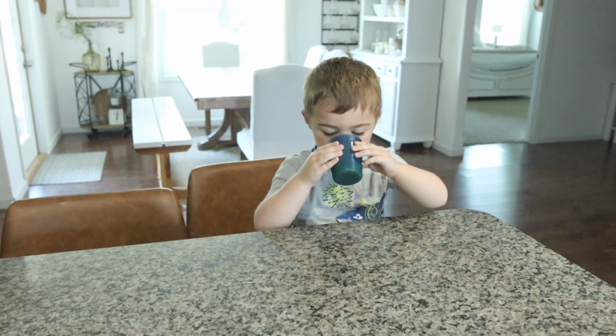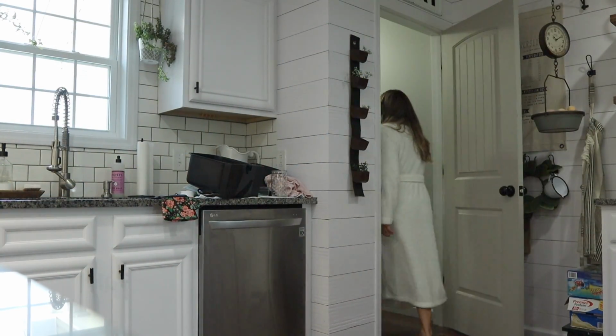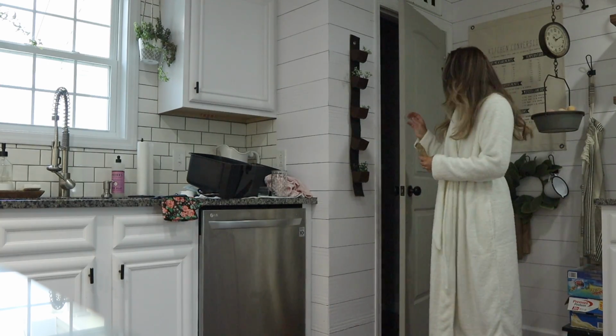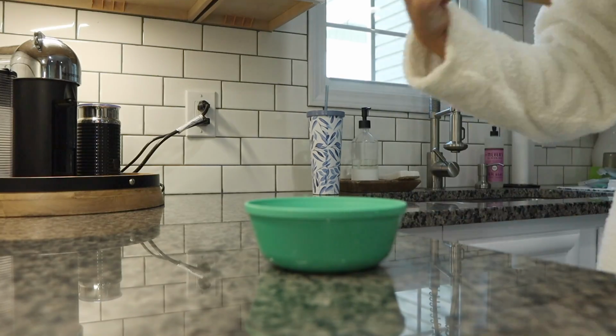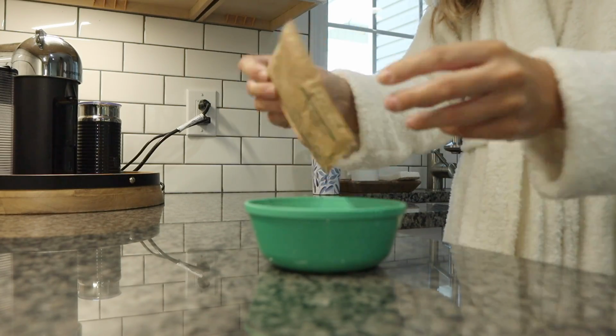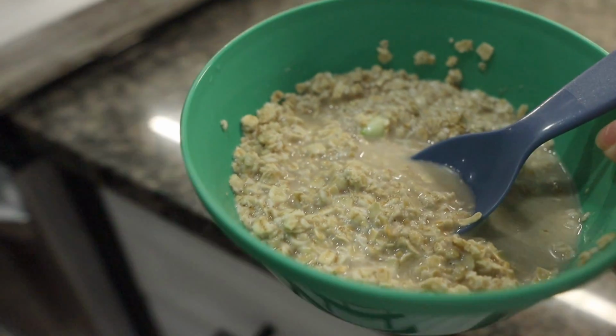He's been on an oatmeal kick here recently, but other breakfast ideas for him, he really likes blueberry waffles, he likes eggs and bacon, he also likes toast, so that's pretty much his breakfast, and then sometimes he has fruit with it as well, but today was an easy day and we just went with the oatmeal.